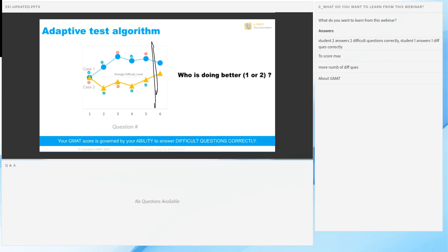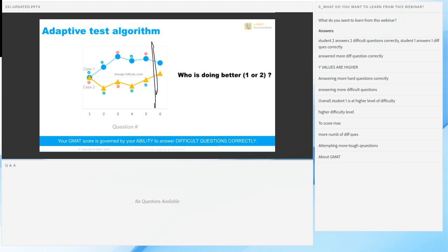Number of difficult questions. Can you elaborate on that, please? How do you differentiate student 1 versus student 2 with regards to the difficulty level of questions? Y values are higher. Okay, good.